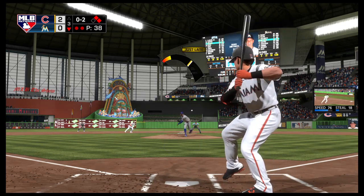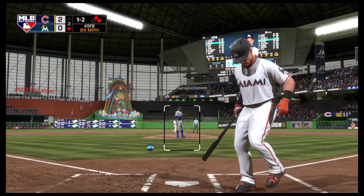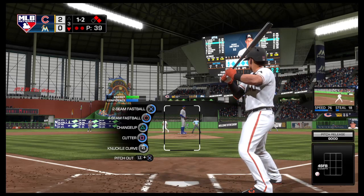Price pauses. 0-2 pitch on its way. Not a bad pitch there with 2 strikes, but it misses, 1 and 2. These are cool.